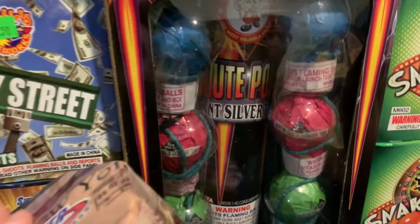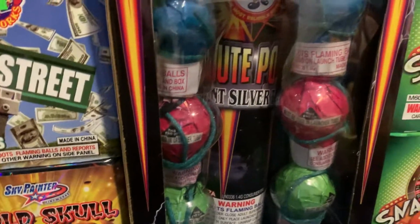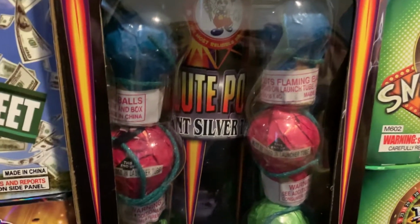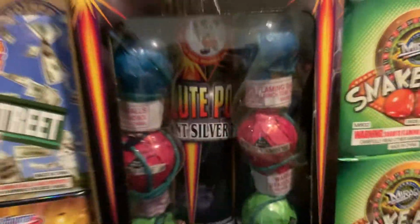These shells are getting pretty rare. I don't know if I'm going to actually light these or not. I might just keep them, honestly, just like I have my Super Magnum canisters that are in my closet for keeps. Ball shells are getting pretty rare, getting less and less able to find them, so I might just keep these for the long run.